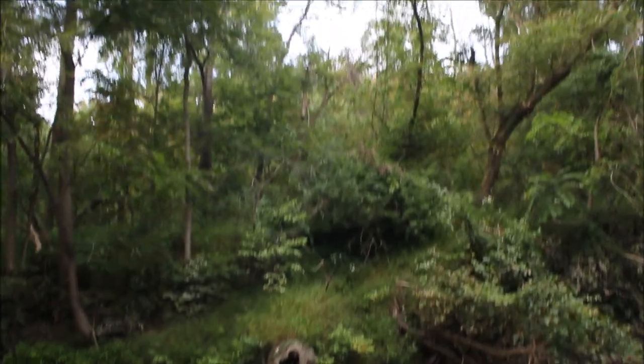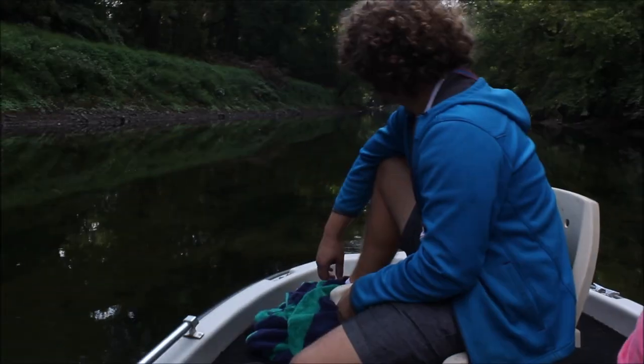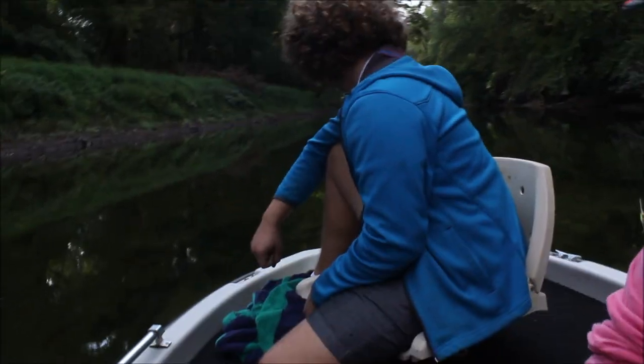Definitely a cool place to come and dig bottles and old things like that all over. Also, it's so tranquil. All right, we've got the real tunes going on right now.